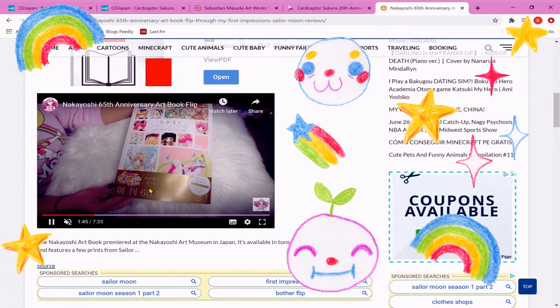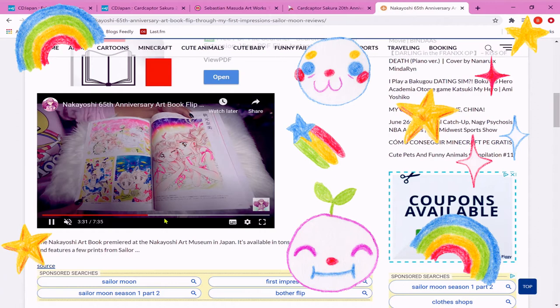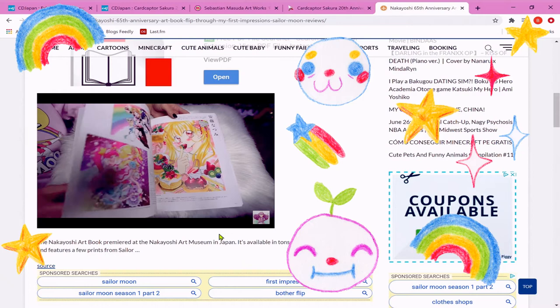Just look at it. Oh my gosh, it's so beautiful. Oh, I want to own this. I really, really would love to have a look through this book. Look at it. Oh my god. Yes, please.